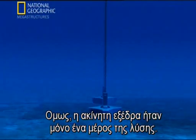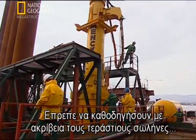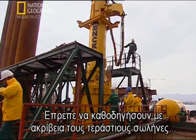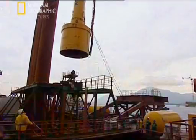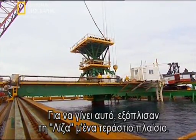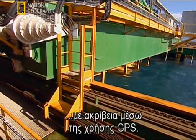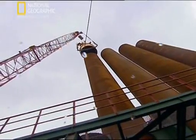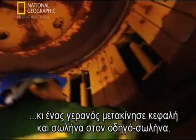But having a stationary platform was only part of the solution. They then had to precisely guide the massive pipes through 60 meters of water. To do this, workers fitted Lisa with an enormous frame. The frame held a guide tube that could be moved to exact locations using GPS. A hydraulic hammerhead then picked up one of the pipes, and a crane moved the hammerhead and pipe to the guide tube.